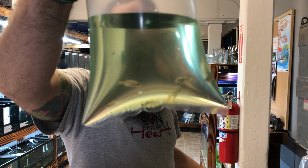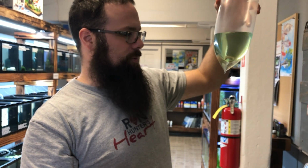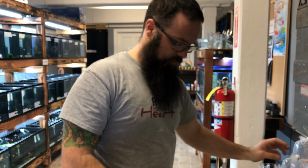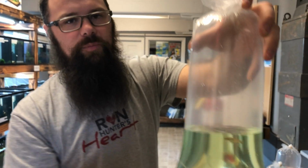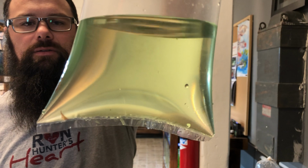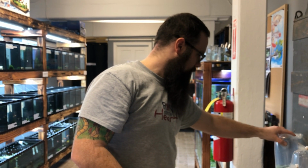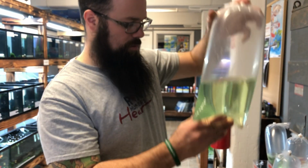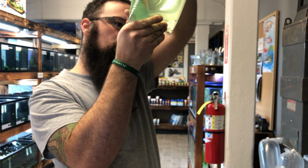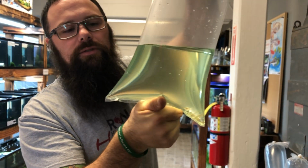Some celestial pearl danios. So we had some before, previously they sold out. I really like them, so I brought some more in. Got a couple of scarlet badises. So we got some more wild green neons.